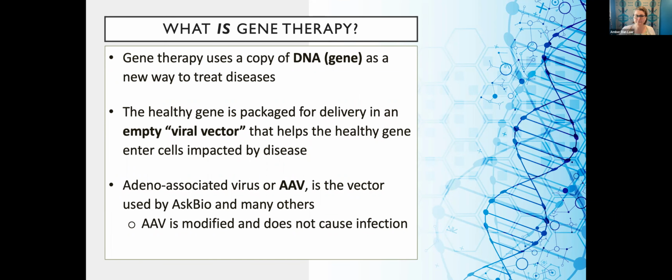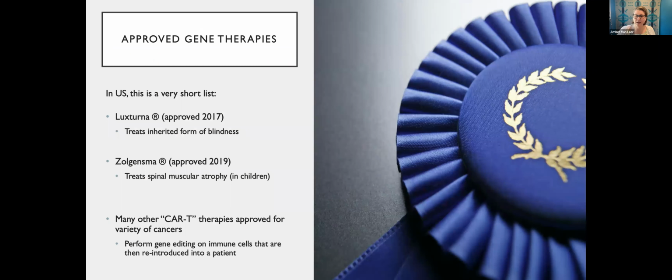Next slide. And for me, this is the challenge I face every day when I get up. This is a very short list of what's currently being approved and currently being used right now in the clinic of gene therapies. This is it. This is all that's available in the US.